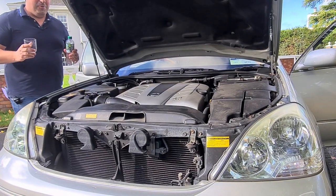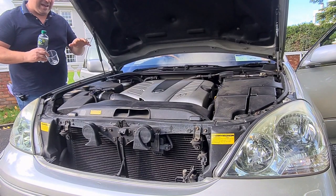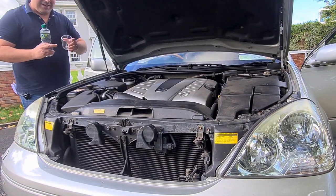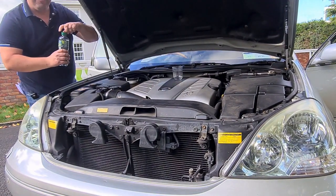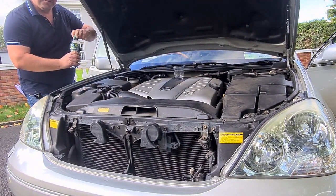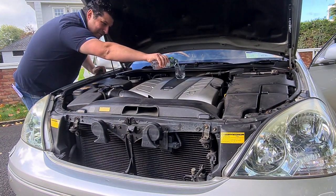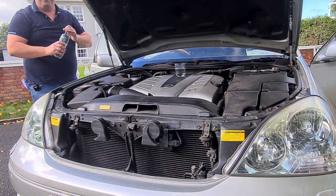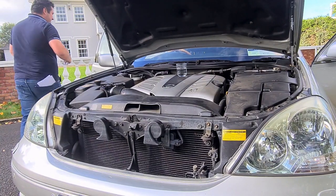Okay, for those of you old enough to remember, when Lexus advertised the LS first, they said the V8 was so well engineered and so smooth that you could put a glass on top of the engine and rev the car up. So we're going to try and replicate that here today. I have no idea what's going to happen, so this could turn out a complete and utter disaster, or it could still work perfectly after 121,000 miles. So let's see.